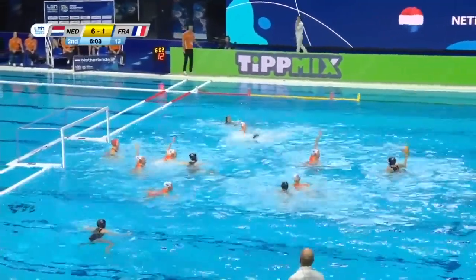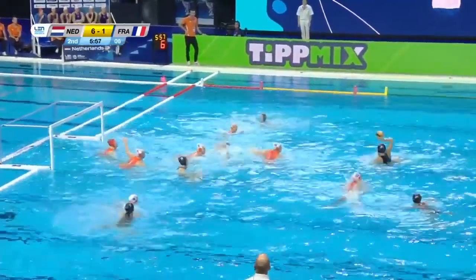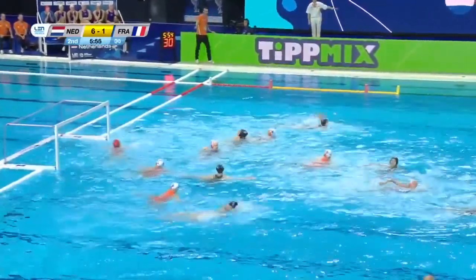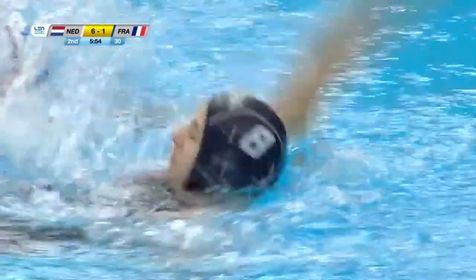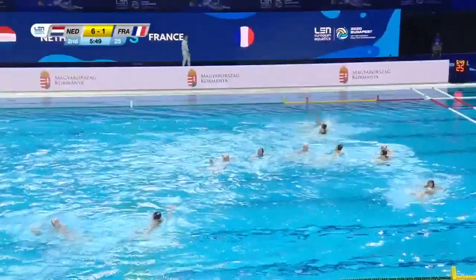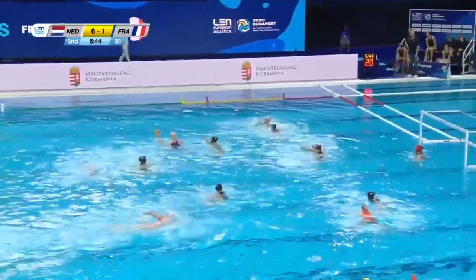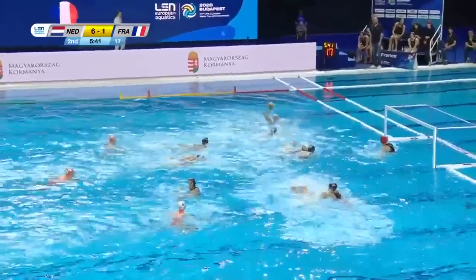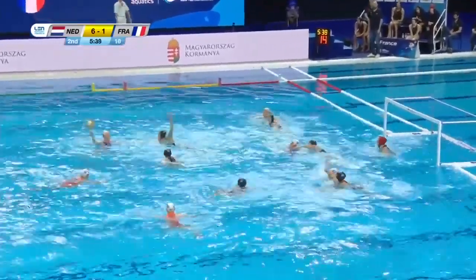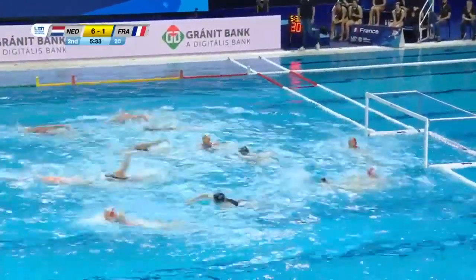Savjevic. Seven seconds left on the shot clock. Back to Rado Savjevic, who hits the crossbar. Another missed chance for France. There's now the goalkeeper, Chen Gegal, on the bench. And it was actually a great block, fingertip to this ball. Could have been a great goal. Stophorst. Borge. Shot goes wide.